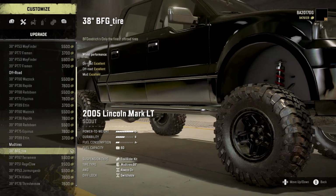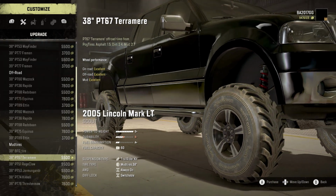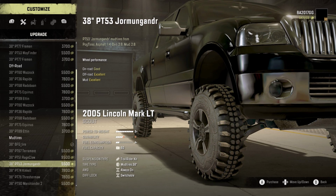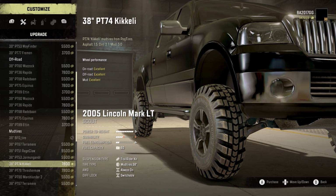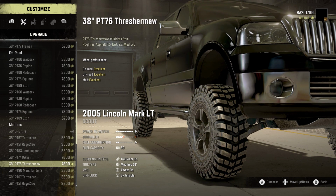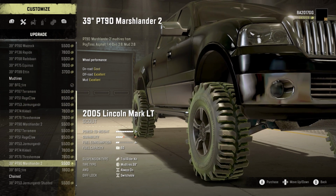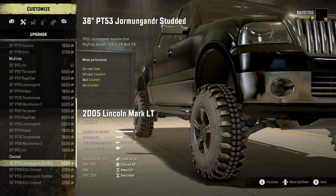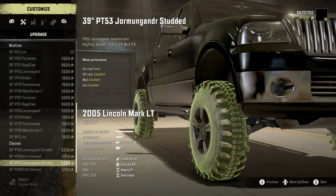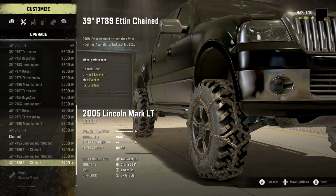These are basically a KO2, I think, or a mud terrain. And 38, PT67 Terramere, PT51 Rage Claw, PT53 Jormungandr, PT74 Kikili, PT76 Threshermaw, PT90 Marshlander 2, and we got that 38 to 39. And then chained, we have the PT53 Jormungandr Studded, and the PT89 Eden Chained, and the PT53 Jormungandr Studded in 39, and the same PT89 Eden Chained.